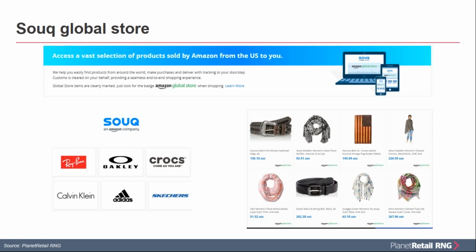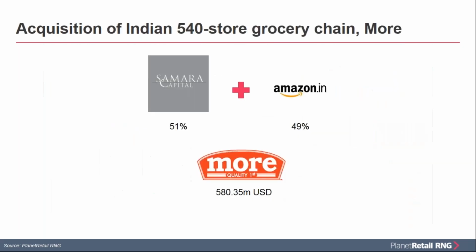The idea here is that shoppers in the Middle East will now, through the Amazon connection to Souq, be able to access inventory from the United States, be able to transact in their local currency, and be able to access really popular Western brands at an affordable price. This is just one step to this idea that Amazon increasingly wants to be a global platform connecting global sellers, global inventory with global buyers, and really driving that growth and scale around the world.